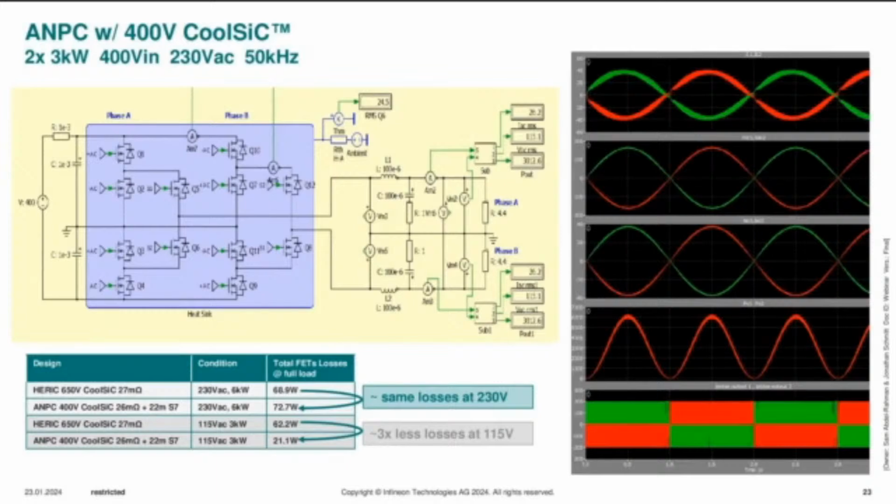The main value proposition here is, if you look at the bottom table, I can run high line with HERIC and ANPC and have almost the same losses. But if I apply the ANPC split phase at the low line, I have much lower, almost 3x lower losses at the low line. This is one of the benefits of a split phase. A split phase can of course be done with different kinds of topologies, ANPC, NPC2, and others. But here the ANPC is a clear new topology that we think will take advantage of 400 volt silicon carbide devices.